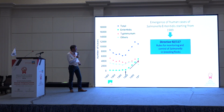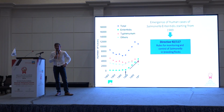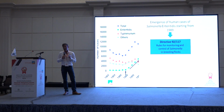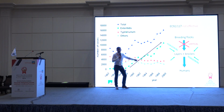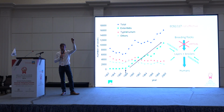At a certain moment in Europe, there was some European directive saying that it was obliged to start vaccinating breeders, breeder flocks, parent flocks, also focusing really on implementation of control measures in breeders. What happened is that even focusing solely on breeder flocks and also eradicating some enteritidis contaminated breeders didn't really help in reducing these numbers of human cases. You can see that here. So at this moment, we started implementing a lot of measures in breeder flocks, and the incidence kept on rising. So that just says that only focusing on preventing vertical transmission from breeders to layers or broilers doesn't really help, so we need much more.